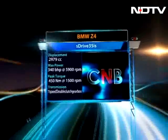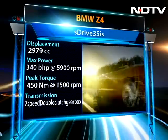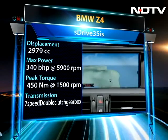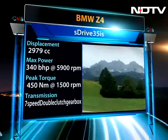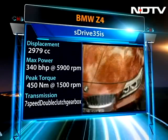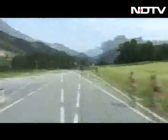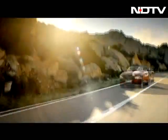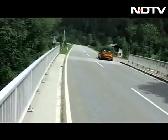So like we said, the Z4 comes with 5 engine options, with BMW's twin-power turbo technology on board all of them. The sDrive 35iS, though, generates a massive 340 horsepower and 450 Nm of torque. The 6 cylinders have the 7-speed dual-clutch transmission for company. The 35iS also has an overboost function which gives you an extra 50 Nm of torque, taking it to a wonderful 500 Nm. The 35iS is also slightly longer and lower compared to the 35i or the rest of the range due to its M Sport package.